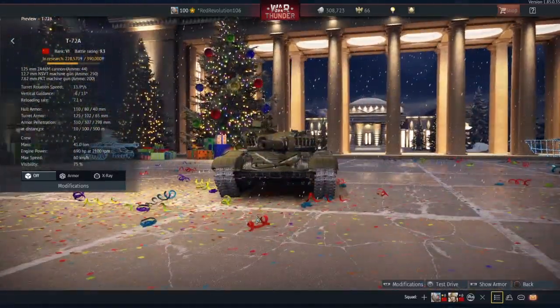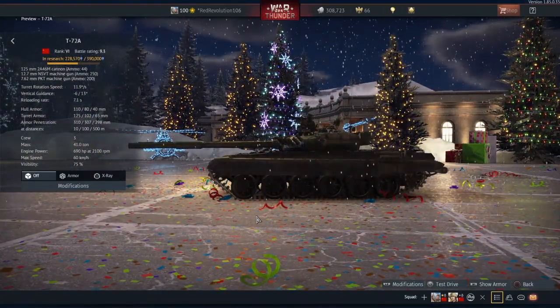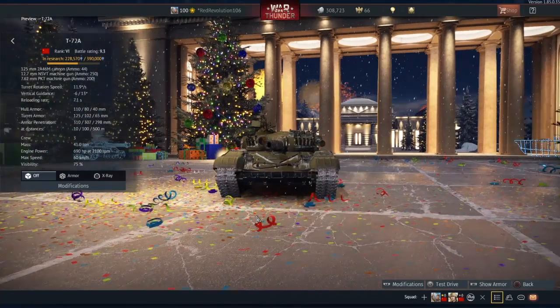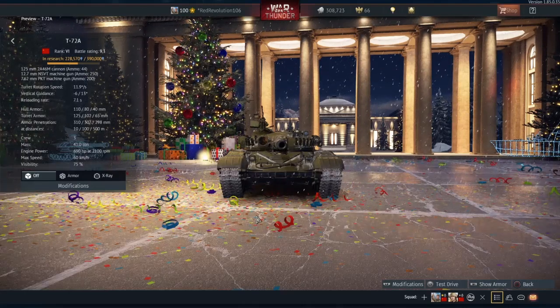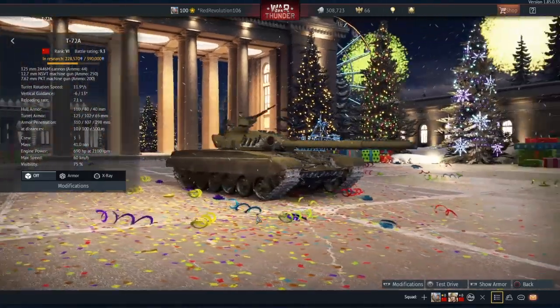Any of you who know me well will know that this is the first tank I went for when this patch dropped, and you are entirely correct. I am 228,000 research into it so far, and still plodding along slowly. I'm actually going to do a proper full-blown first impression and review of it when I unlock it. And this is just basically a preview, okay? So just think of it as a preview.